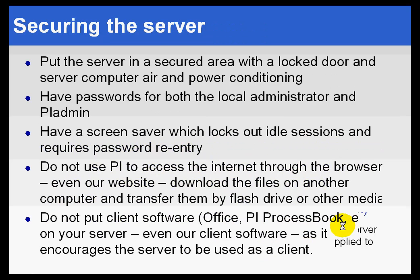And in addition, we have some common sense security recommendations for any Pi server. Put the Pi server in a secured area, locked door, with decent non-interruptible power source, air conditioning, etc. Have passwords for the local administrator and the Pi admin. Very, very important about this Pi admin: probably one of the single most common mistakes people make is they forget to change the Pi admin password. The Pi admin password is blank, so you need to change that when you first install the system.